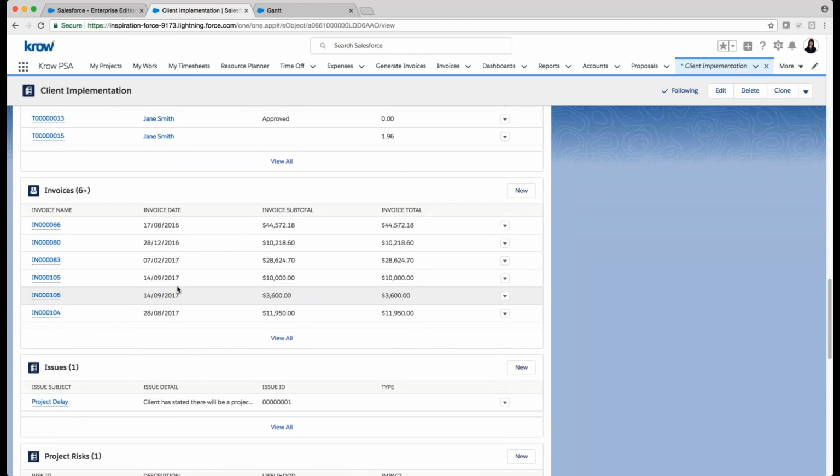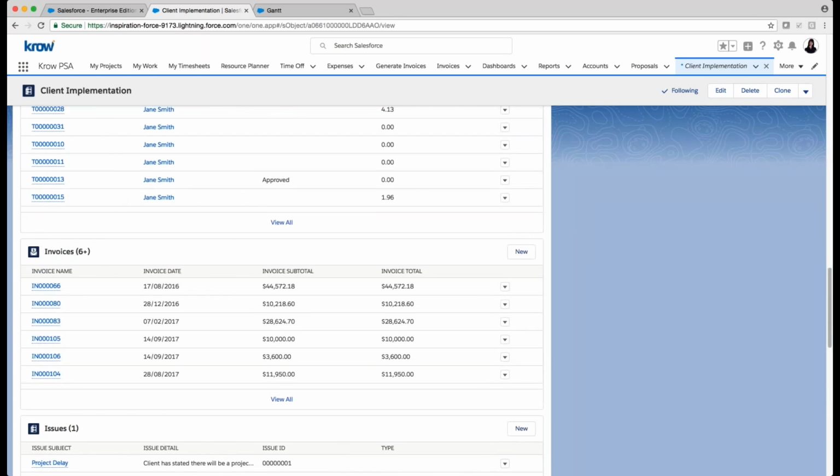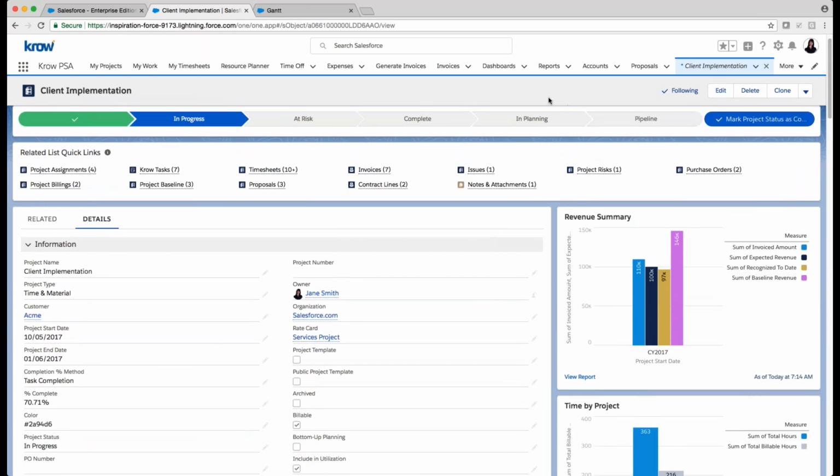But if I drill down more, all of that detailed information that I talked about earlier, like project assignments and tasks and timesheets and invoices and risks and so on, I can drill down into the details of that right from here. If I want to start managing the day-to-day project activities, I can just click on this drop-down and click View in Krow, or go right to the Gantt chart or right to the resource plan.